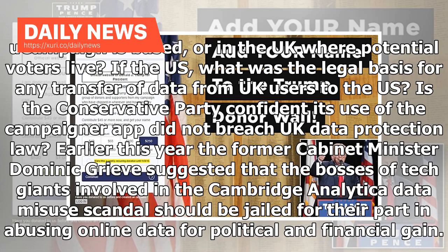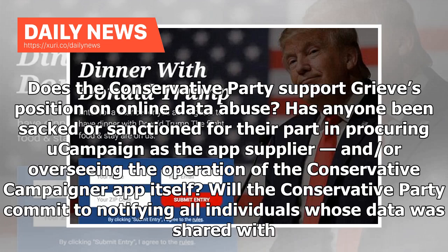Earlier this year, the former Cabinet Minister Dominic Grieve suggested that the bosses of tech giants involved in the Cambridge Analytica data misuse scandal should be jailed for their part in abusing online data for political and financial gain. Does the Conservative Party support Grieve's position on online data abuse? Has anyone been sacked or sanctioned for their part in procuring UCampaign as the app supplier, and/or overseeing the operation of the Conservative campaigner app itself?